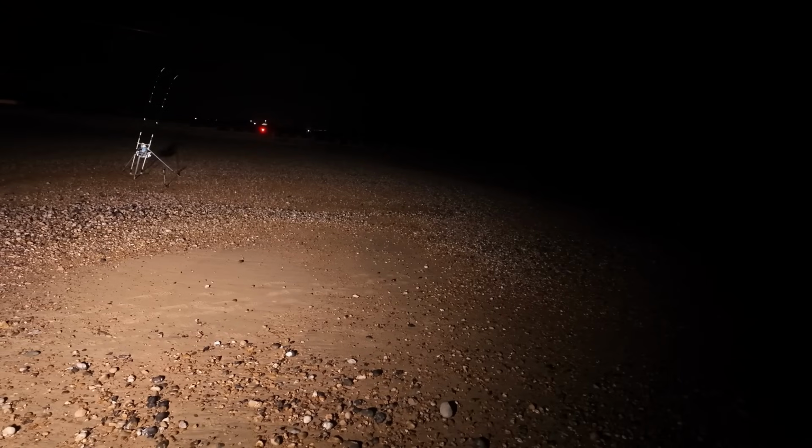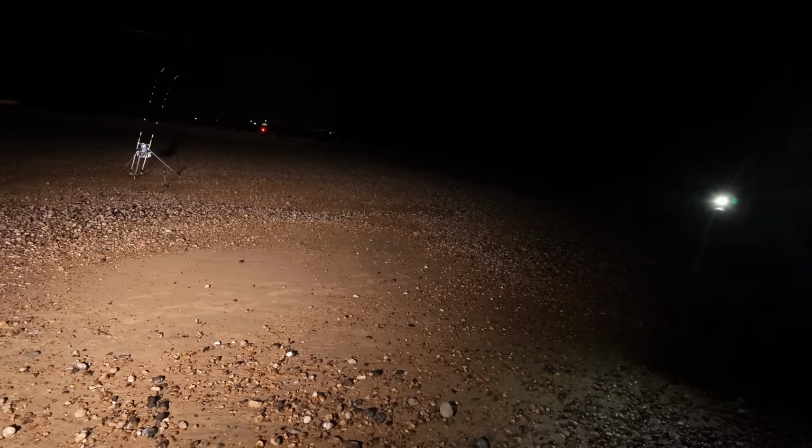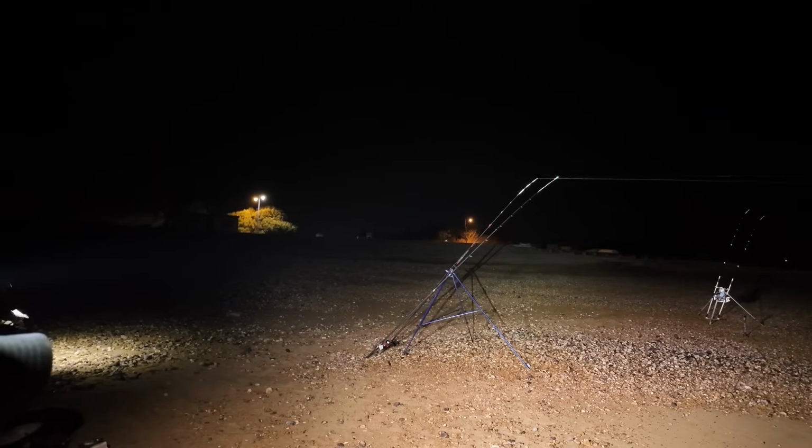It's noisy, that old Penn reel, but I do like the sound of it. Of course, it was dark because I didn't have the camera pointing towards me. So we've got whiting bites. It made my red light flash on the left-hand rod. The batteries are going on that, I think.